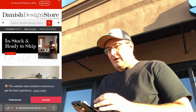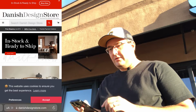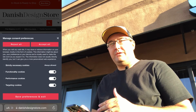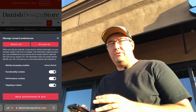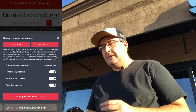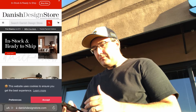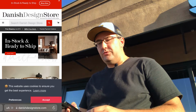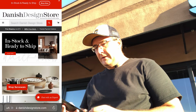opened it. We do see a cookie banner, and it does have very advanced preferences, so it seems that they are either required to put something like that because of their annual revenue, or they're just following some GDPR rules from Europe and stuff like that. So I'm just clicking accept just to get rid of this.